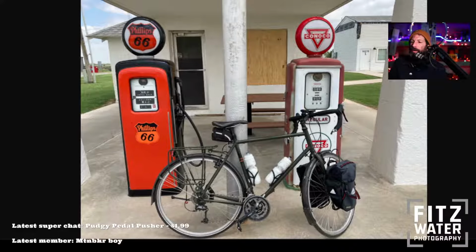Oh, Large said a lot of Carver's frames are real cheap on the titanium spectrum.